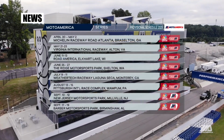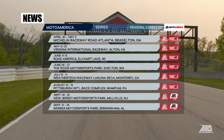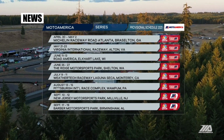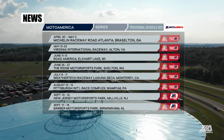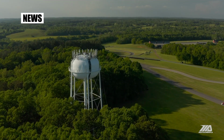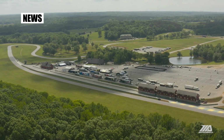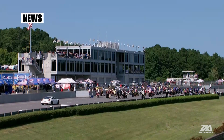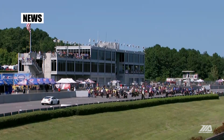MotoAmerica has announced that it will again host 10 rounds of the series in 2021, headlined by a 20-race HONOS Superbike series. 8 of the 10 event dates have been finalized. The series will make its way back to Virginia International Raceway in May after COVID-19 canceled the stop at VIR in 2020. Confirmation of the additional event dates and locations will be announced soon.